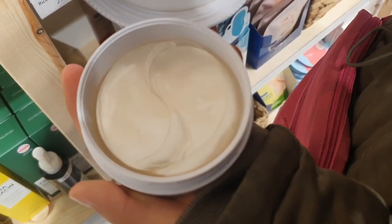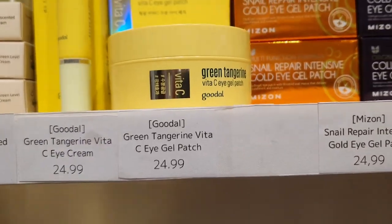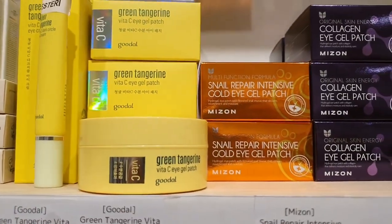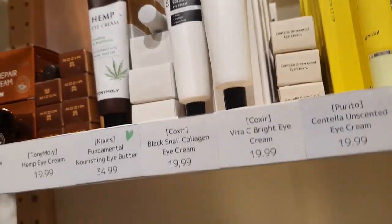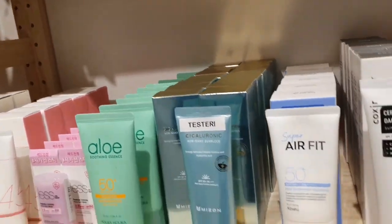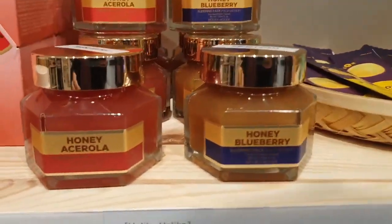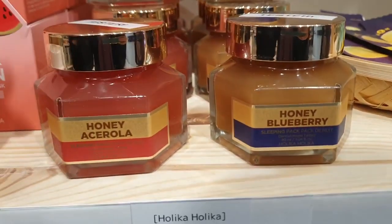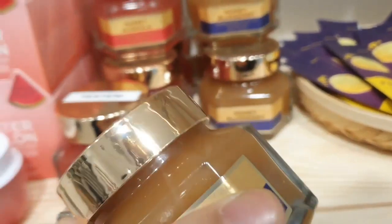The third aspect is their use of natural ingredients. Korean skincare incorporates many different natural ingredients, and their main ingredients are green tea, snail mucin, rice extracts, honey, and also the use of fermented ingredients. These natural compounds actually provide various benefits, including soothing, brightening, and anti-aging effects.